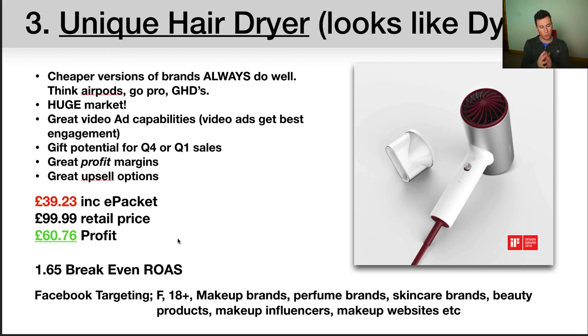Another reason why this is a great product, in my opinion, is because when it comes to advertising on Facebook, there's so many different options. There's unlimited options when it comes to different makeup brands, different perfume brands, skincare brands, beauty products, makeup influencers, makeup websites. You could go to Facebook, Snapchat, Pinterest, and Instagram and advertise this product effectively on pretty much every platform. Because your market is on every platform and because it's so visual, it would work well on every platform. There'd be influencers on every platform that you could ask to promote this product for you as well.